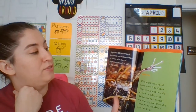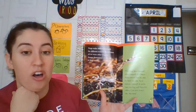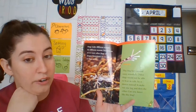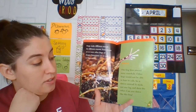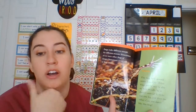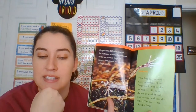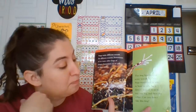Frogs make different sounds for different reasons. Sometimes it's to warn other frogs of danger. Sometimes it's to call to frogs nearby. This frog lives around noisy waterfalls. Other frogs would not be able to hear its calls, so it dances instead. Think about that. He lives near a noisy waterfall, so you wouldn't be able to hear him talk or him croak. So instead he dances. That's pretty smart, isn't it?